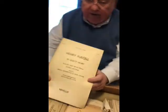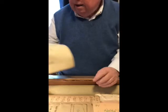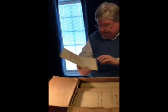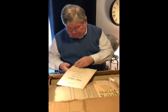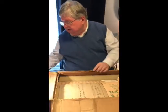And first thing on top, what could be more appropriate than Henry Purcell, one of the great English composers, in Guilty Night, published by Novello. The price is 1 shilling 6 pence. This was published by Novellos in 1959.